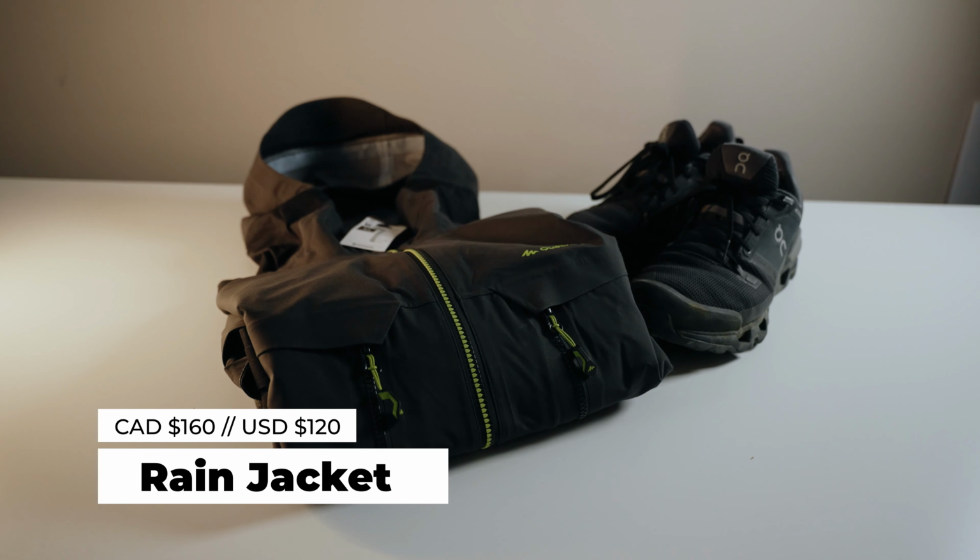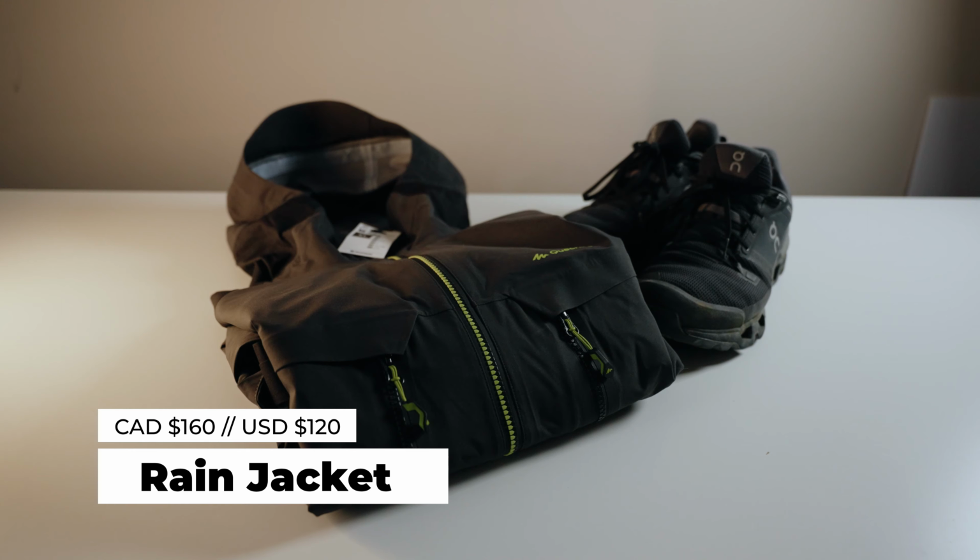In fact, I got some new ones also from Decathlon. Decathlon's a chain store in Europe and now in Canada as well, where they sell basically their own brands of fitness equipment.